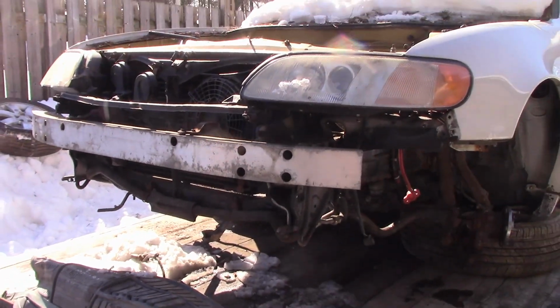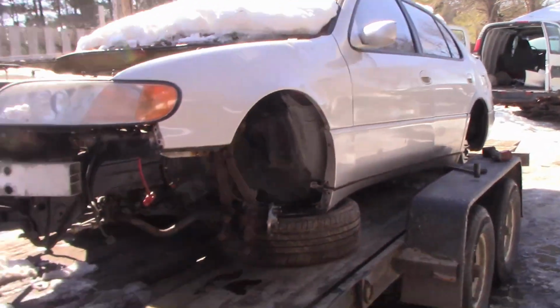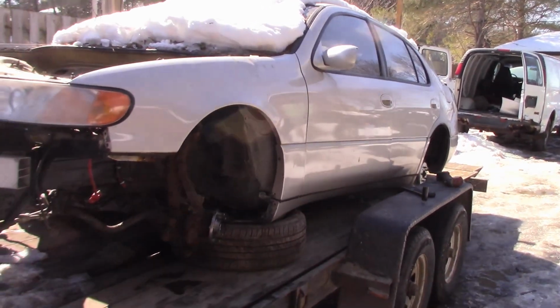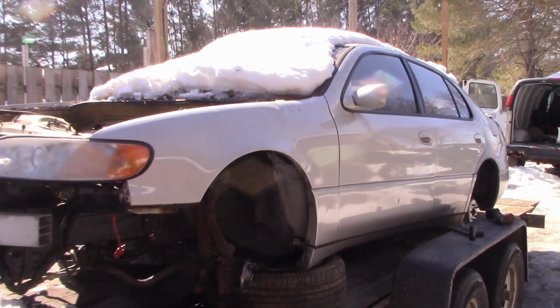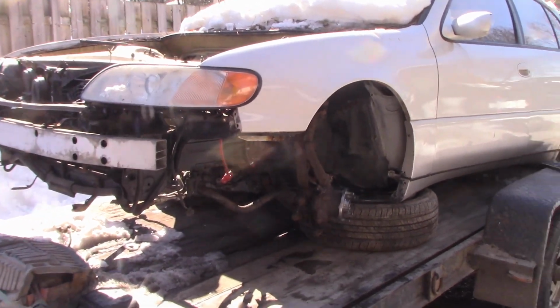You know, I had big plans for this car, but you know, things change. Situations change, and you know what, I was just tired of looking at it. It's been 2 years since I picked up a tool and actually worked on Earl, so I'd rather just get it out of my life, start fresh.